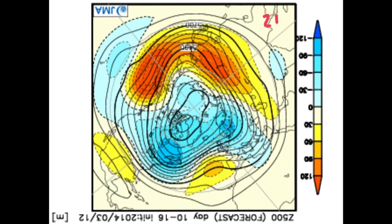This is from the 21st through to the 27th of March, and you notice there straight away, look, here's the ridge in the Atlantic, and here, look, a trough down through central parts of Europe, bringing more of a west and northwesterly flow through the UK during next week.